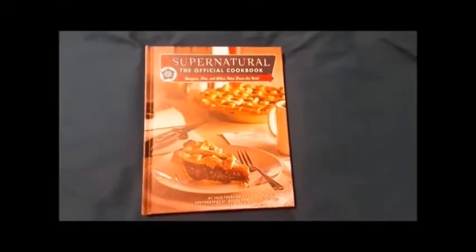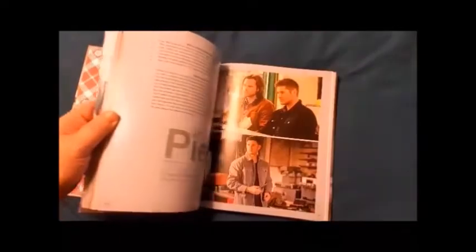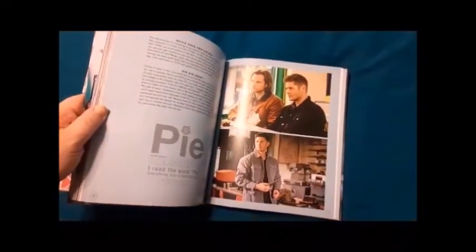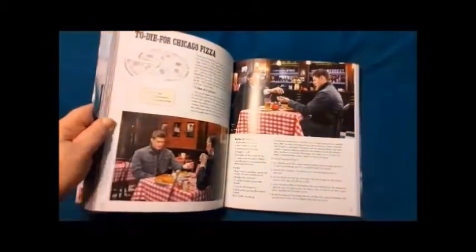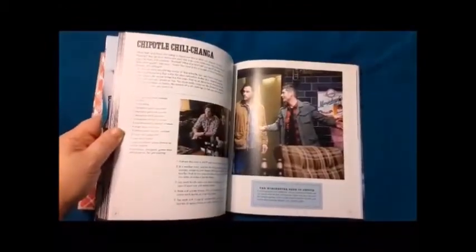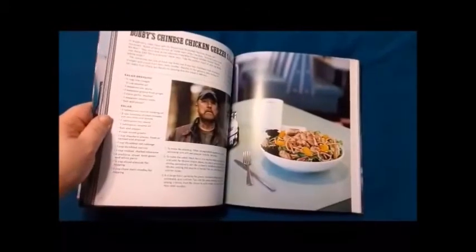Now, the last one under review today is the Supernatural Official Cookbook, and I just recently got this one in the mail, maybe about a week or two ago. You get, let's not forget Dean's Pie, shall we? You get some pretty good recipes like Chicago pizza from Death, Chipotle, chimichangas. Buttered corn. Bobby's Chinese. That's funny.